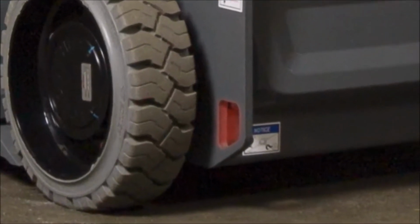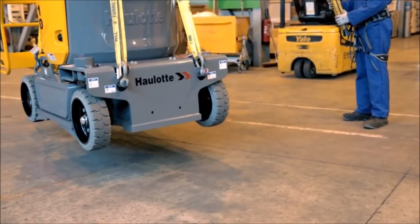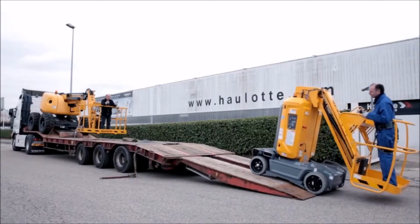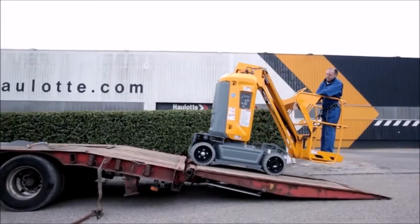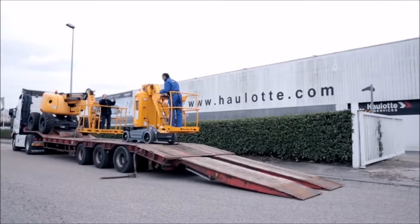To simplify handling operations, 2 solutions are offered for stowage lifting, using specific points on the chassis or on the upper part of the boom. Star easily goes up truck ramps with a slope of up to 25%. This is an added advantage that allows the machine to be quickly deployed in all types of buildings and on construction sites with sloped areas.